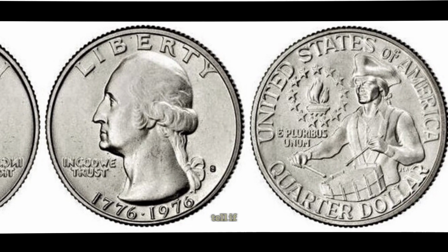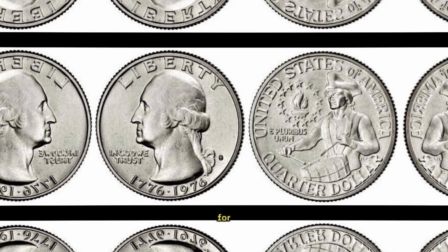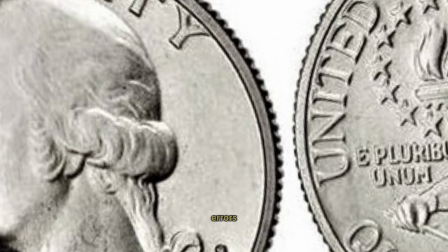So, how can you tell if your 1976 quarter is worth more than just a quarter? Well, here's what you need to look out for: a coin in mint or nearly mint condition can fetch a premium. Look for one with no wear, scratches, or discoloration. The higher the grade, the more valuable the coin. As we mentioned, the most valuable 1976 quarters are those with minting errors.